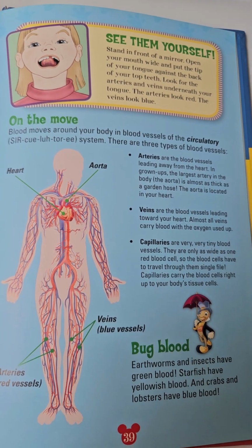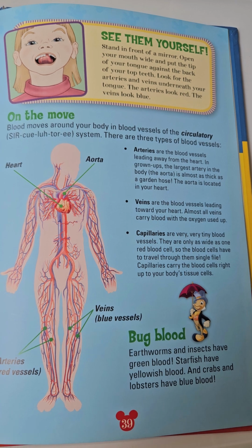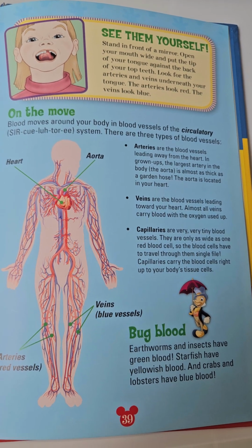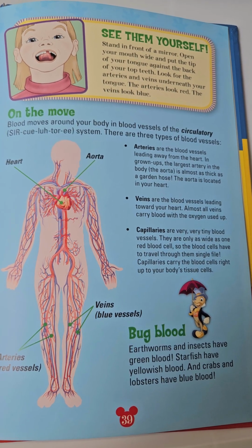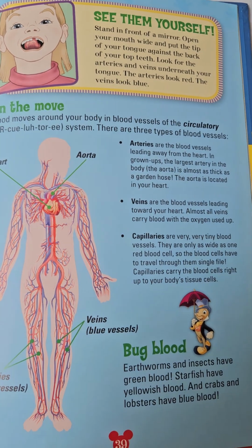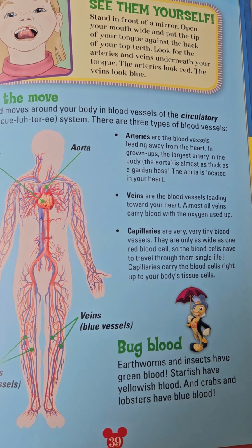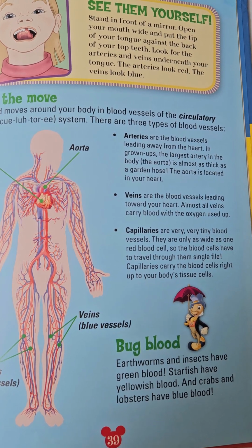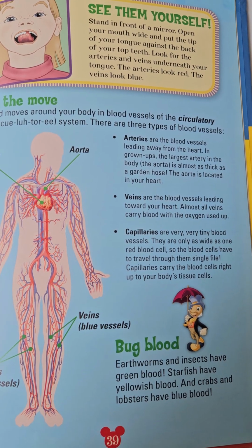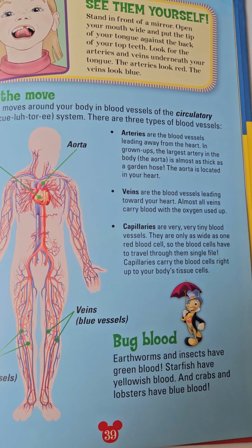On the move. Blood moves around your body in blood vessels of the circulatory system. There are 3 types of blood vessels. Arteries are the blood vessels leading away from the heart. In grown-ups, the largest artery in the body, the aorta, is almost as thick as a garden hose. The aorta is located in your heart.